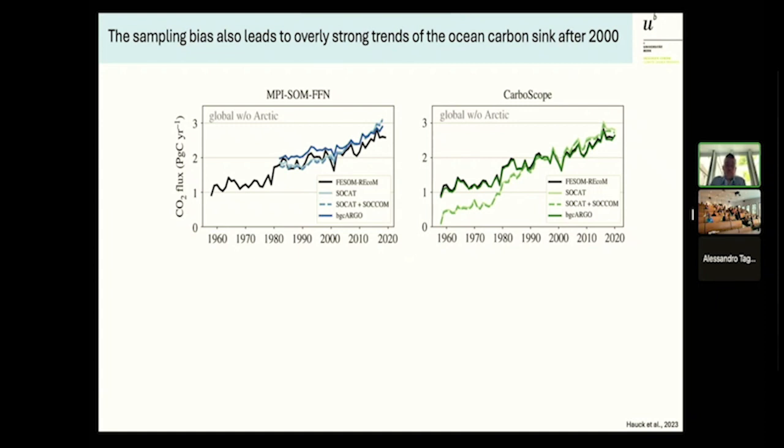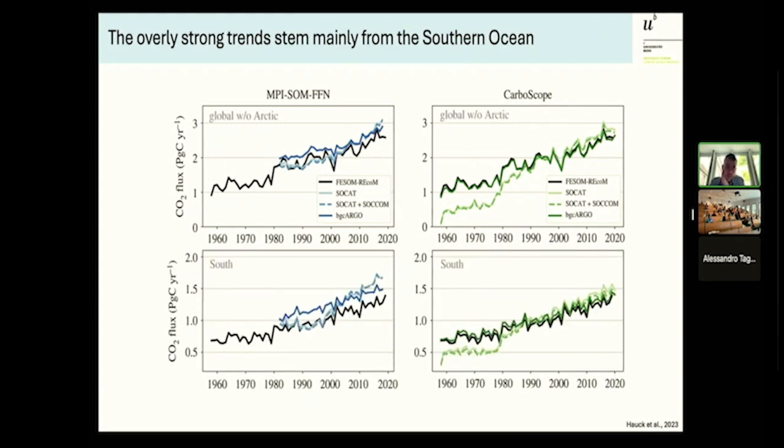And if you want to see where it comes from, it almost entirely comes from the Southern Ocean. Because this difference that we can see here is the same that we can see here, and also here. So the reconstructed trends are higher, and this is entirely due to the Southern Ocean. And yeah, that's where the work needs to be done.